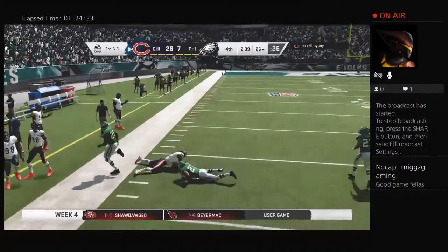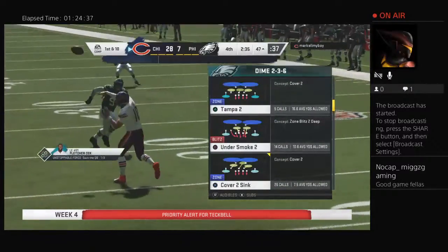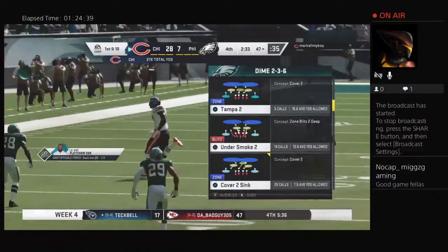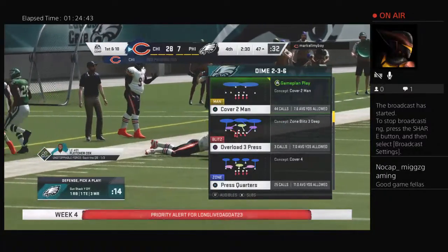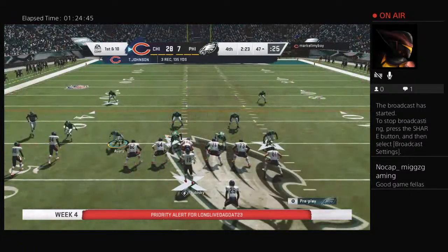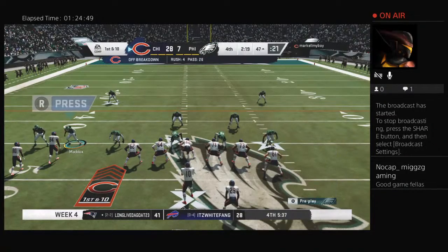Now a deep ball here, hauled in just past the 50. And he'll be taken down, but not before they work it across midfield. A big gain of 28 as the drive continues. And not totally home free yet, but it's looking good as they come up 1st and 10.